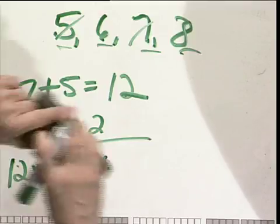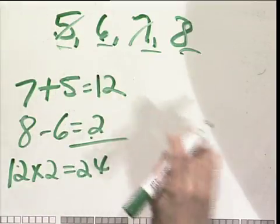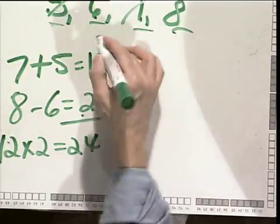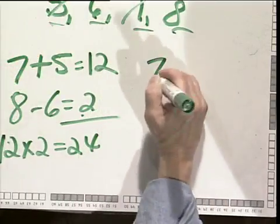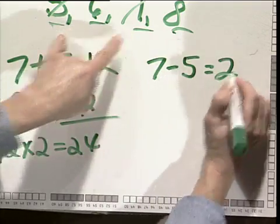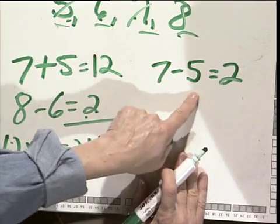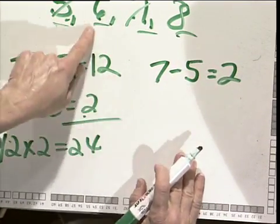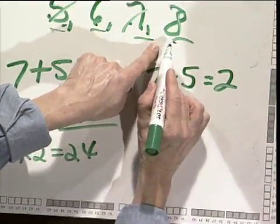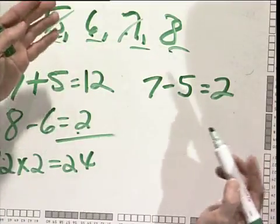But looking at this same card, let me make this a little smaller so we can use the same space. Again, one of the reasons I love the 24 challenge is it really does challenge because we can have multiple solutions. So I was looking and I said 7 minus the 5 gives me a 2. So I've now used my 7 and 5 differently. Here I added them, here I'm subtracting them. I got a 2. Well, now I see I have an 8 and a 6. 8 needs 3 as its factor partner to get to 24. 6 needs 4.